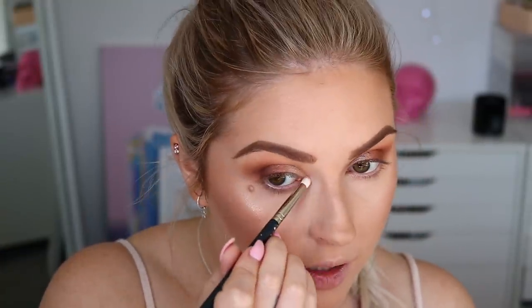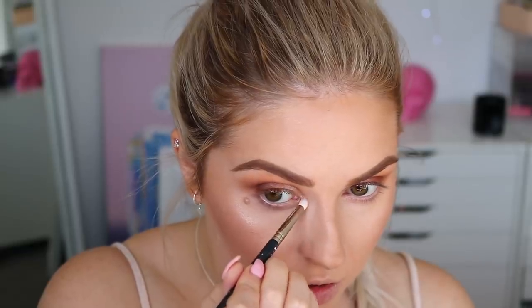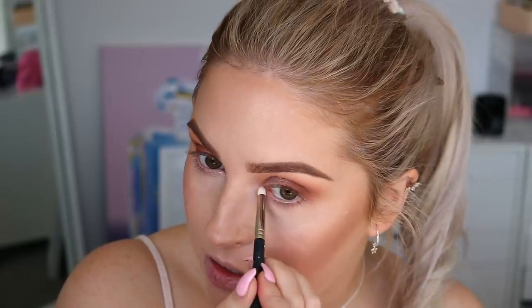Now with a pencil brush, I'm going to take the shade Macchiato, this one right here, which is the paler shimmer, and I'm going to pop that right on there. Oh, it's so pretty. Right on the inner corner. Once again, this is super pigmented, very bright. The shimmer is very metallic. It's not just a shimmer, it's full on, which I like in an eyeshadow. Honestly, that's so pretty. Okay, and then I'm going to take the same color on a short shadow brush.